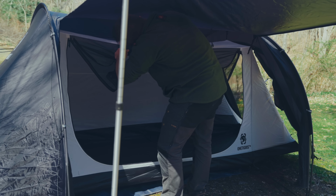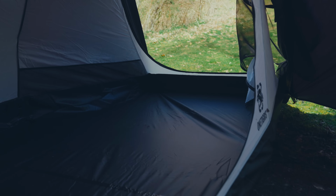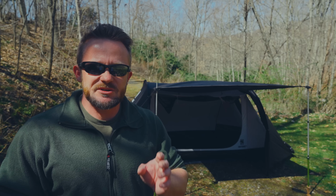Now check that out, everyone. I made all of the adjustments and the tent looks excellent. You can see how tight the inner is now pitched. The door doesn't look saggy, and neither does the inner. Now that we've taken a look at most of the features for this tent, let's go over some stats.